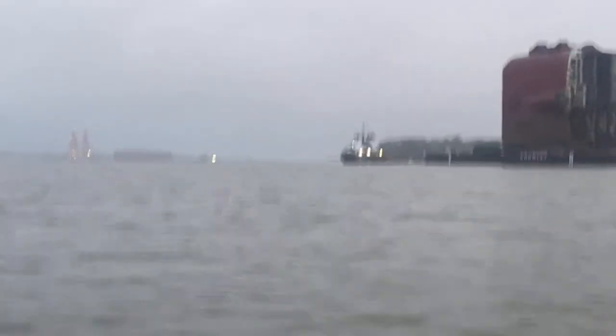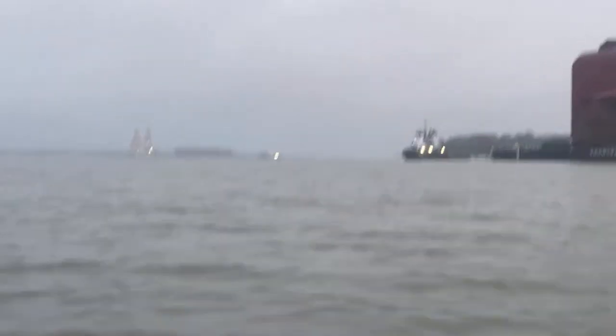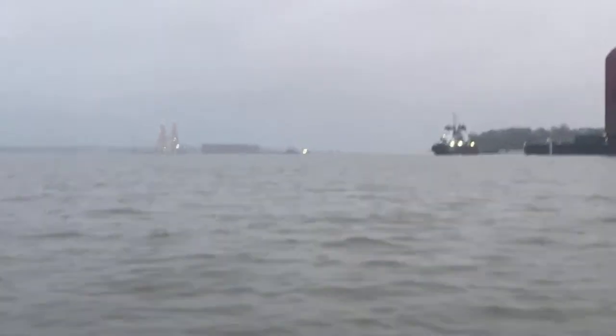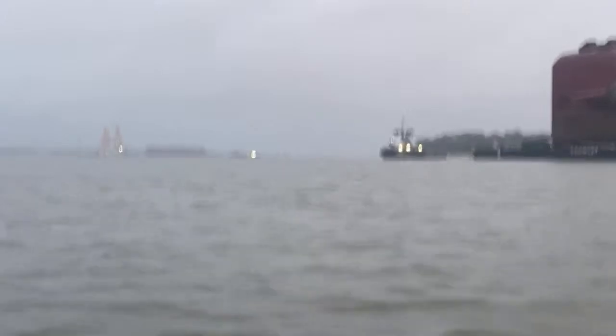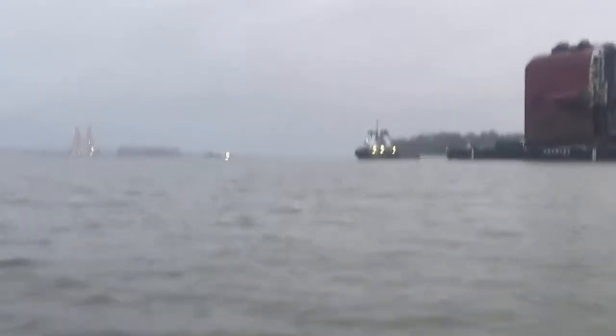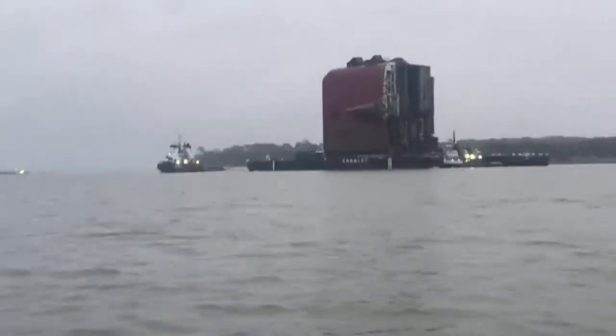Now we can see the VB and the Golden Ray out in the distance. VB still not over the shipwreck. We're hoping to see them move the VB over the shipwreck soon. That would be wonderful if that happened. As soon as they do that, we know we're getting close to the start of the third cut. This next section that they're going to cut is going to include that piece of the ship that has the main engine in it, and that's going to be kind of exciting to see lifted up.